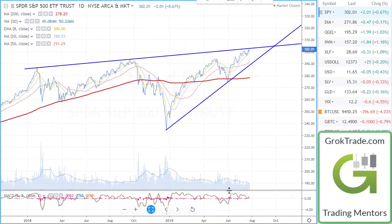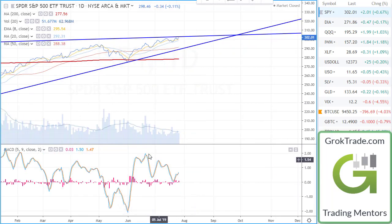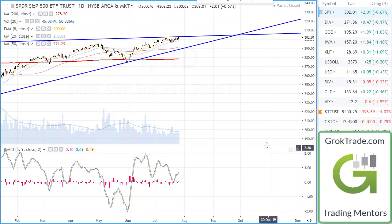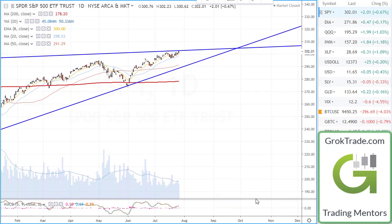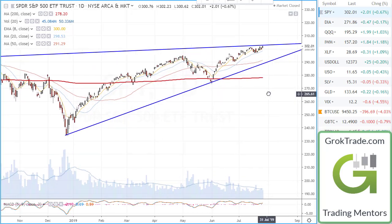A rising wedge. And for those who have taken the 301 mentorship, look what we have here on the MACD. Do you see, guys, see that? Look at what we have right there. So that should tell you guys what is to come. But that's what we're looking at on the S&P 500.